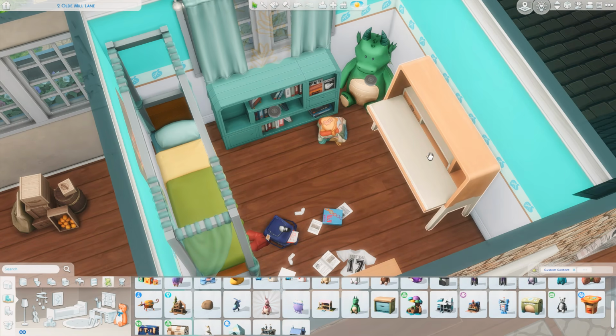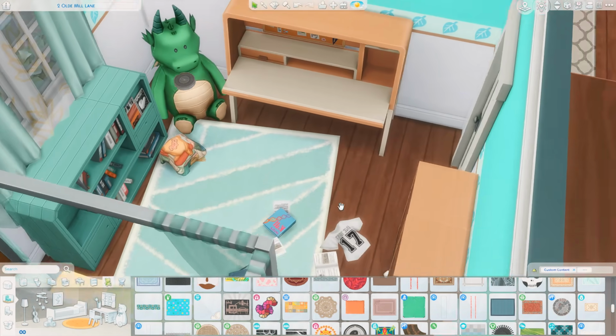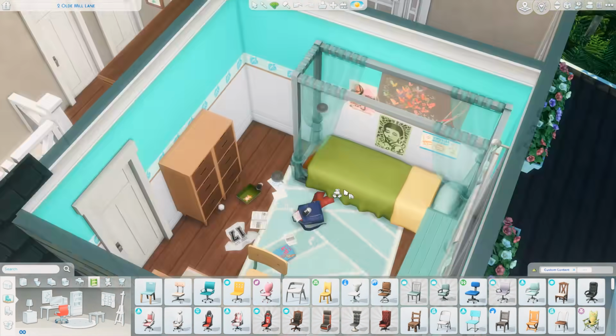So I have a desk in here as well, but I wanted to have like a big dinosaur toy in the corner, and then trying to figure out what rug to put in here. I just think the colors are so cute. And this wallpaper strongly reminds me of Animal Crossing. You see it, right? If you play Animal Crossing, the leaf pattern.